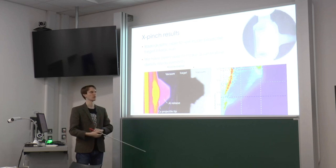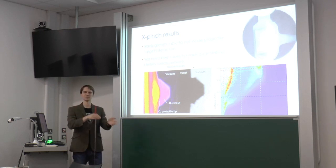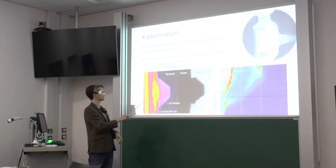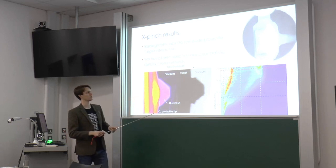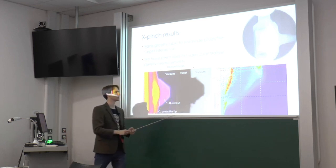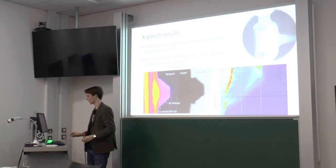We're interested in what's happening on that reflection, because that's what happens basically anywhere in an ICF target somewhere. A shock has to break out from something dense into gaseous DT. And the reason we've done the experiment in this configuration is because we can then invert this to get back the density profile. So then this is a map of density. I'm going to come back to this and show a comparison to the simulation, and you'll see why we're kind of doing this.